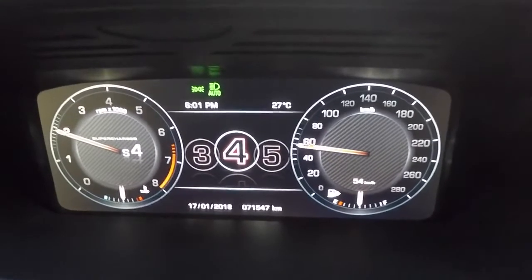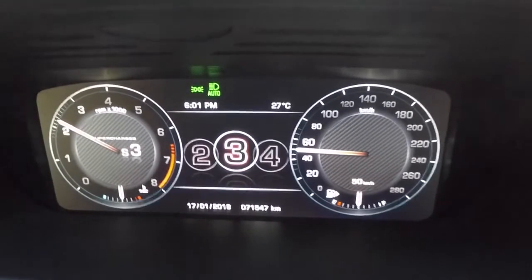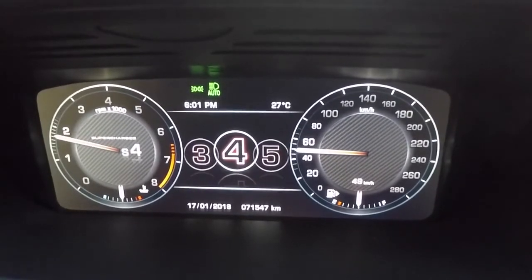I also liked that when you put it on manual, you would see the gear that you are in in a big font.